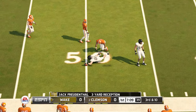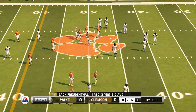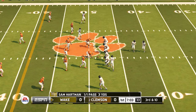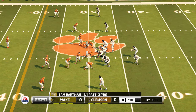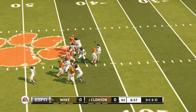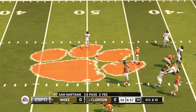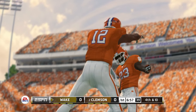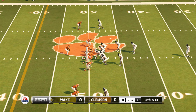Here's the throw, and I don't think he got anything on that. A bad play overall by the offense. The quarterback's doing everything he can to make the play work and try to execute. The problem is the offensive line did not do a good job protecting him. They're very fortunate that ball wasn't intercepted.